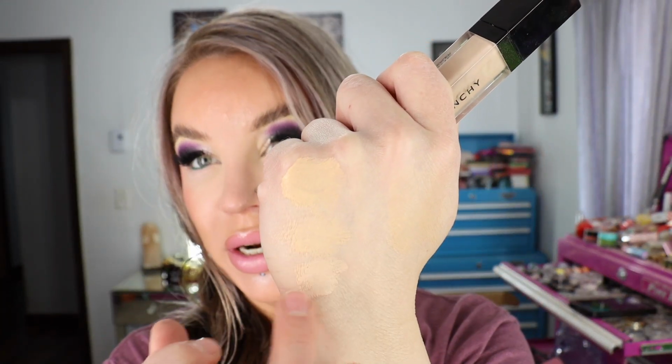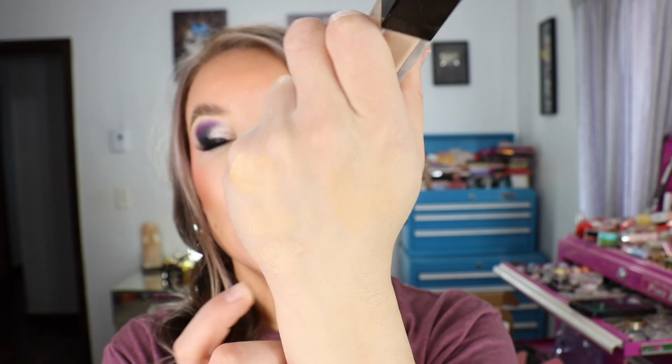It's very interesting. So I just want to swatch this other Givenchy that I have as well so you can see. That's C105 and N95 in the Givenchy Skin Caring, and then there is 0N in the Guerlain. So you can see it is a bit deeper.